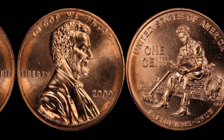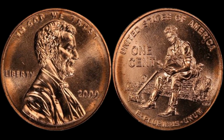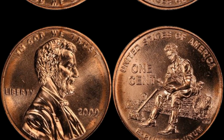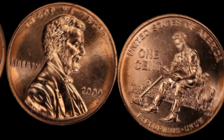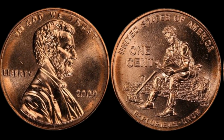Now, here's where it gets juicy. Some of these pennies have what's called a double die reverse, DDR, specifically the FS803 variety. That means there was a mistake during the minting process that caused some of the details on the back of the coin to be doubled. And collectors love minting errors. It's like finding a rare Pokemon card but in coin form.